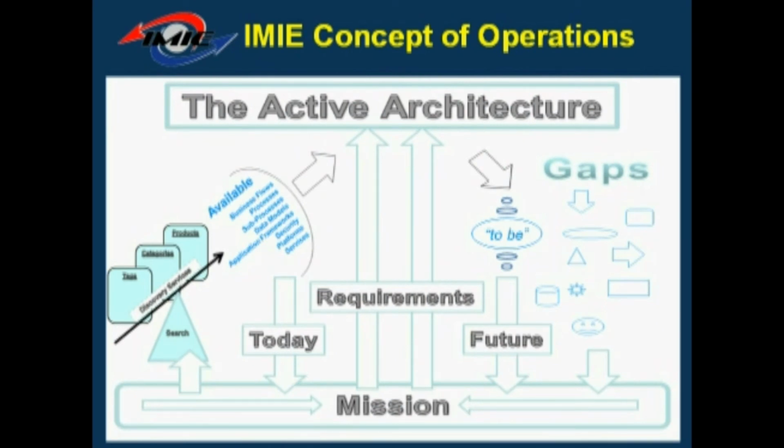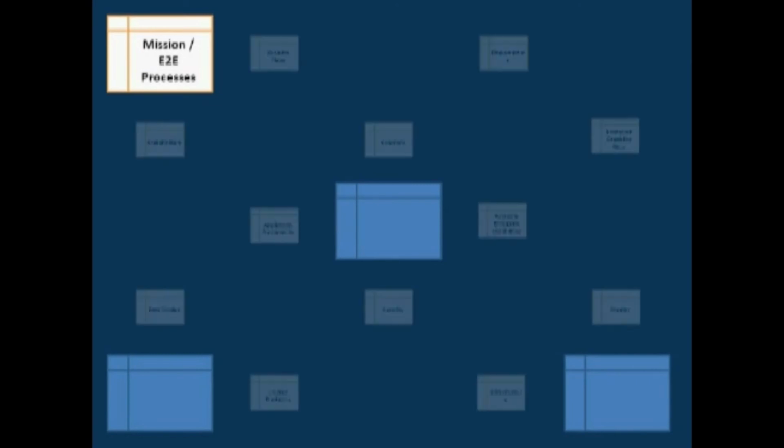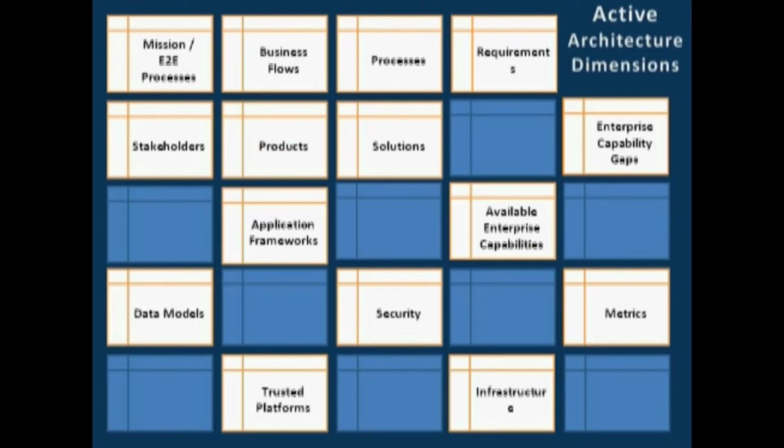In an IMIE, active architectures are used because they are dynamic and continuously informed and shaped by mission requirements, available capabilities, and gaps. Today's IMIE uses a vast array of architectural artifacts and standards to clarify requirements and shape the design. Using an active architecture allows for flexibility because it is informed by approved requirements, shaped by solution designs, and updated as capabilities are added in the context of solutions. This method makes updates to the architectural artifacts continuous and relevant to the current needs.